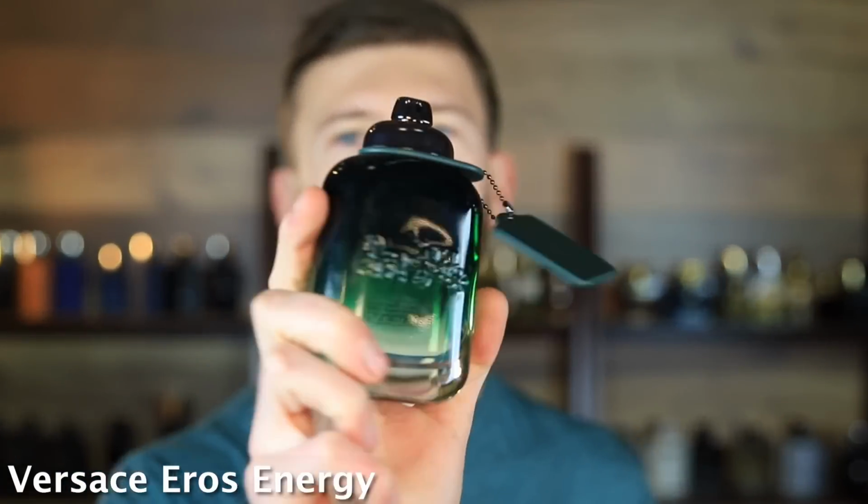And it came out at kind of a weird time last year towards the end of summer. Actually, I think it was actually the start of fall. So didn't really work out the best for us. But now that we've got the full year ahead, spring and summer, gonna be a perfect time to wear that one. Let's finish things off with Coach Green.